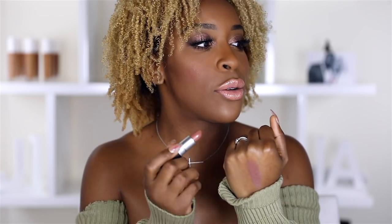Here is Among the Fireflies, random name, but hey, we in here. Oh, this is really pretty. Oh my God, this is like a nude mauve. What does the website say? So it says it's a soft mocha, and they suggest you pair it with Whirl liner. That's really pretty. I actually would prefer to see a color like this with a deeper dark liner, because colors like these tend to get lost in my skin tone.